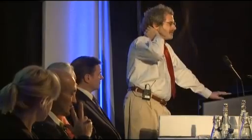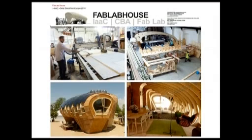This is a fab lab in Barcelona, run by artists and architects and designers who gave up on engineers getting all that stuff wrong, and they took it over for themselves. And this is a solar house they made for the European Solar Decathlon recently, including everything to do with it, the solar power, the controls, the furniture, all is just a rapid prototyping project.